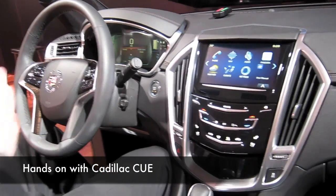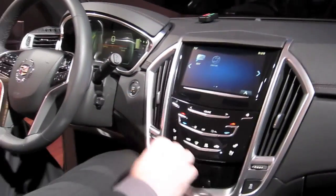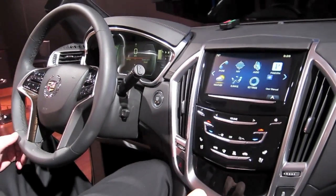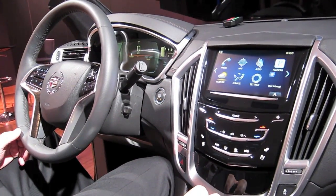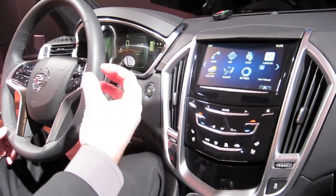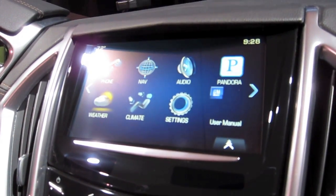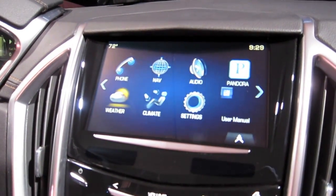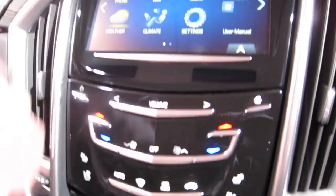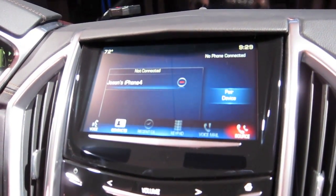Some of the industry firsts are a multi-touch capacitive screen. Easy, quick fling gestures through the different homepage screens that you'd have on the center stack. Really nice, large, beautiful icons, graphically rich, with large text, just beautiful graphics that the customer can quickly tag from a glance. Huge target areas on the screen.